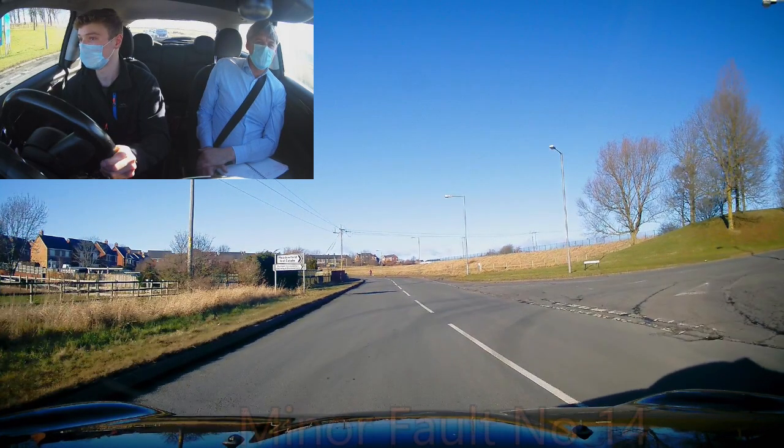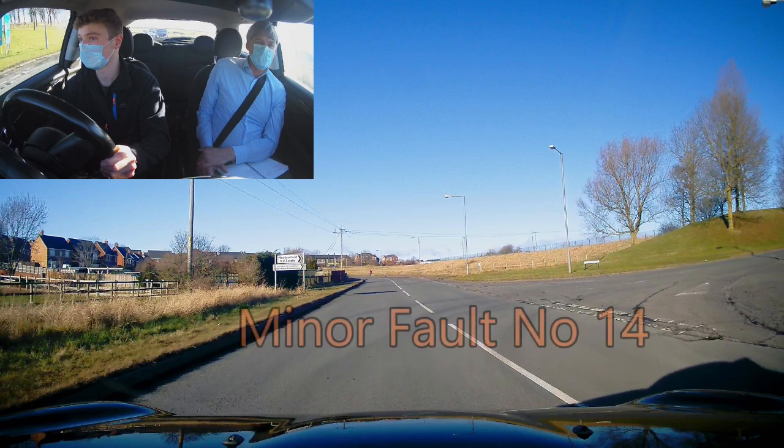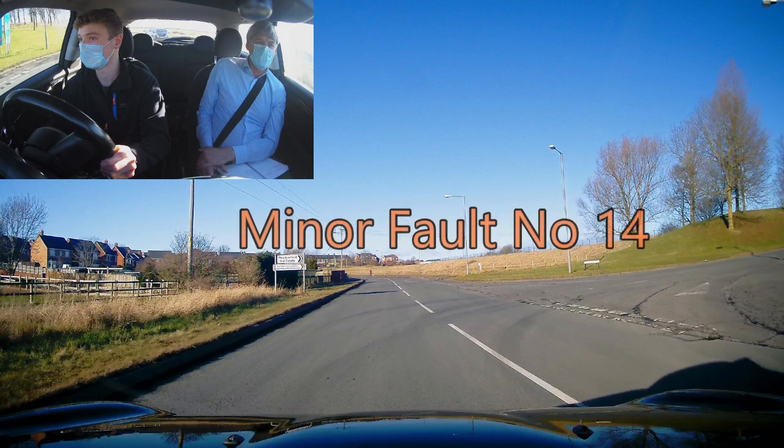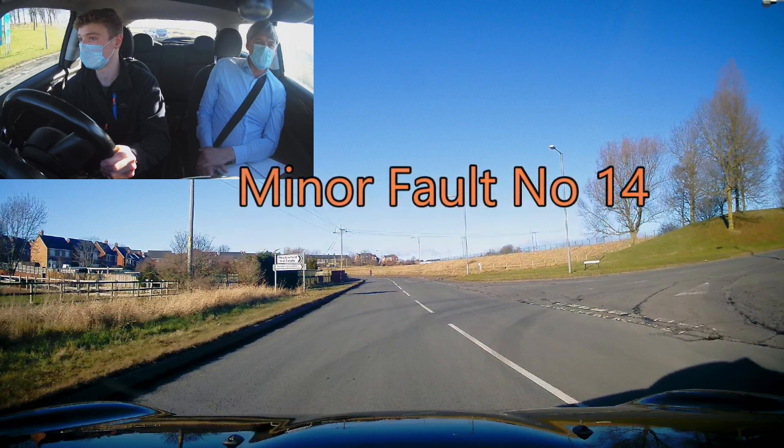Minor fault number 14, Jack, you know what you've done wrong. You've cut the corner. You're only about a minute and a half from the test centre now. I did have a pupil who only had a couple of faults on his sheet and turned right here, but he turned right with all 4 wheels on the wrong side of the road, and the examiner gave him a serious fault.